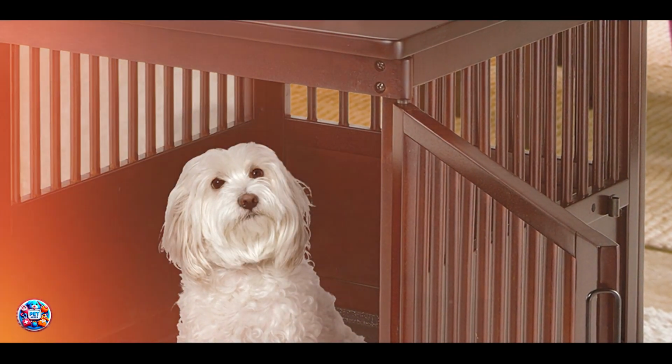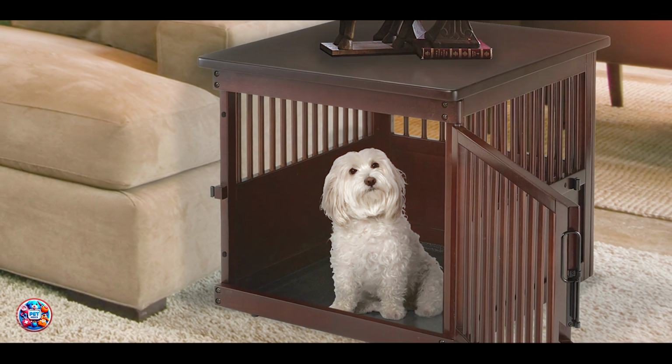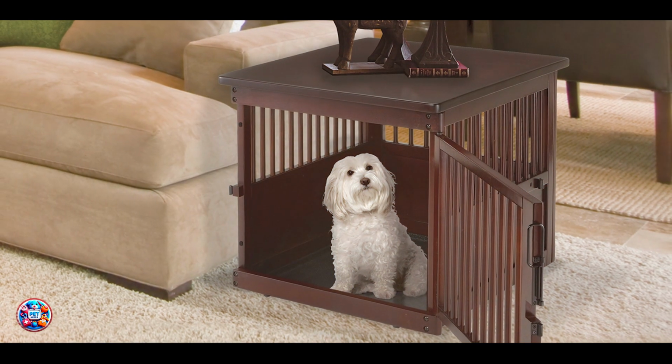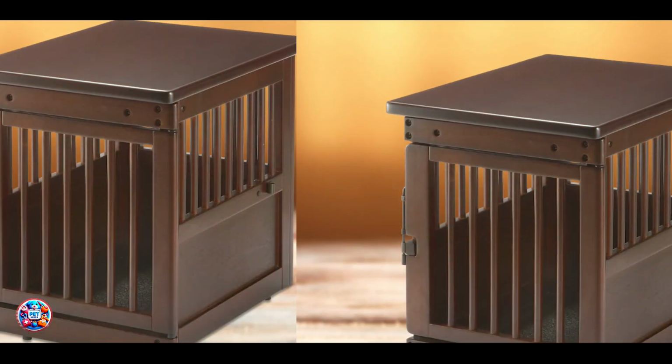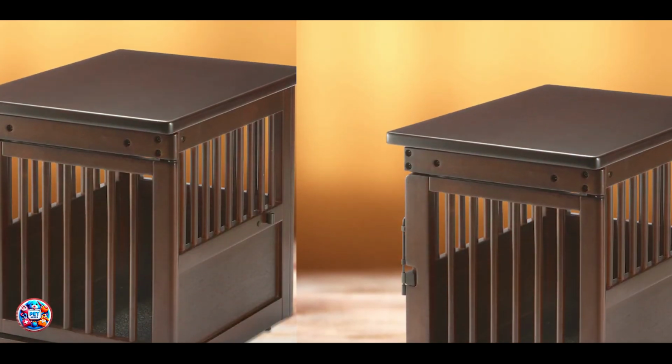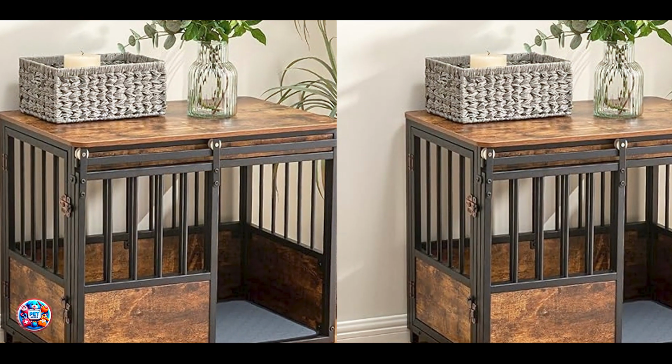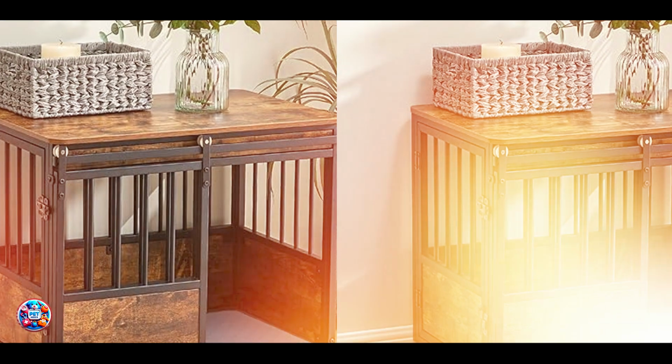Usability. This crate is easy to assemble and maintain, with a design that fits well in any living room or bedroom. The secure door and latching mechanism provide safety, while the smooth tabletop offers additional space for decor or storage. Its versatile design makes it a practical addition to any home.